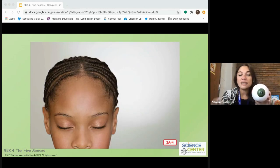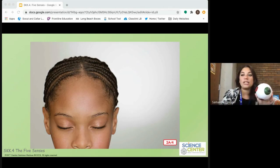Your eyelids are the little piece of skin that covers your eyeball when you close your eye or blink. And this helps keep your eyeball safe. The long hairs here, those are called eyelashes. They help brush dirt away from your eye before it gets into your eye. And this is your eyebrow, and they're important too. They help keep water and sweat from going into your eye. Did you know that? It's pretty cool, right?